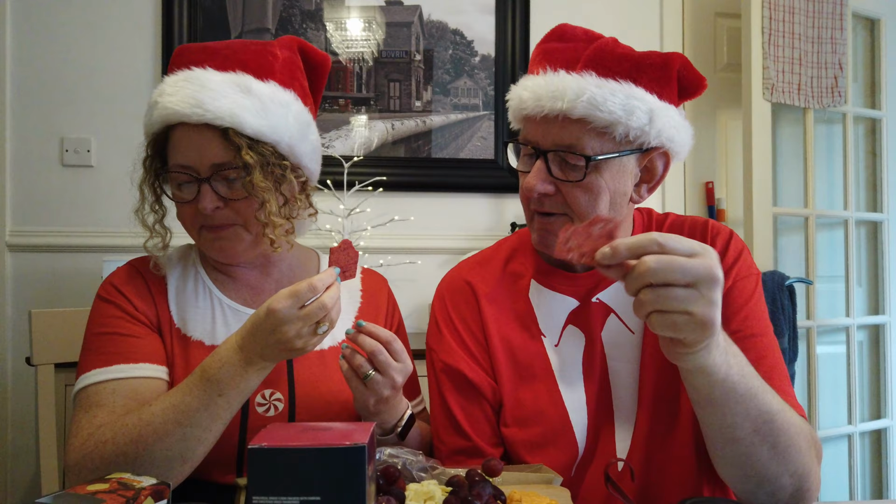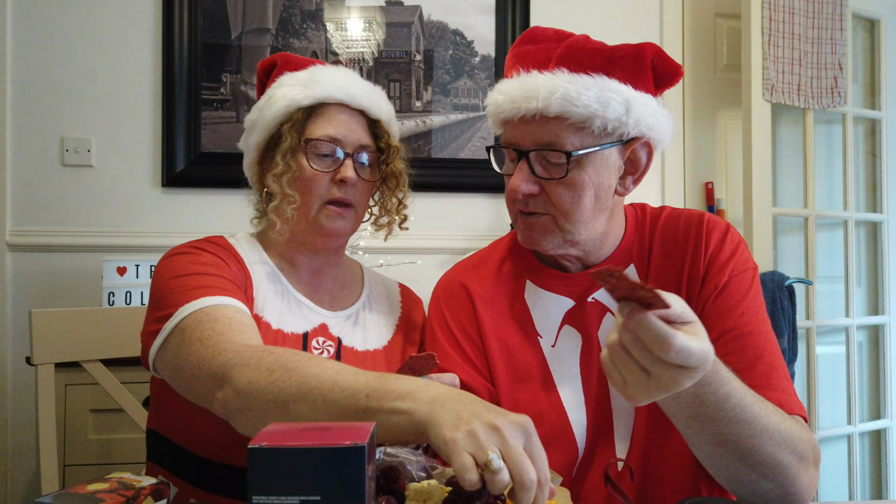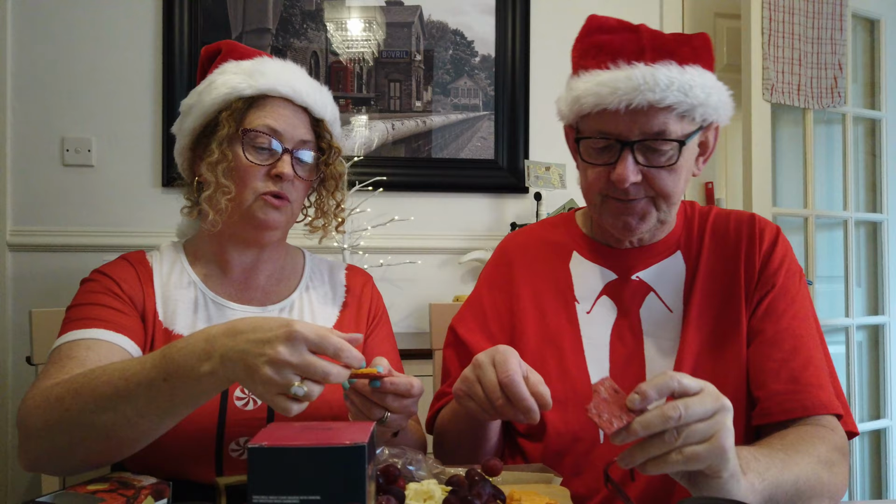Yeah, but there's some other kind of flavour. And it must be the beetroot. It doesn't taste anything like beetroot or apple. No, it's not sweet. I was imagining maybe that it would taste quite sweet, but it doesn't. That's a nice piece of cheese gone on there.